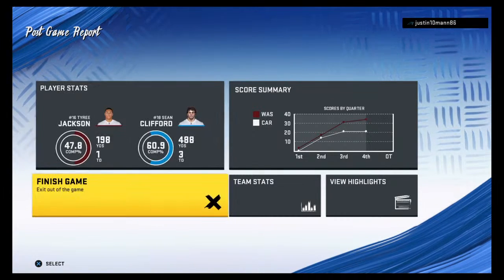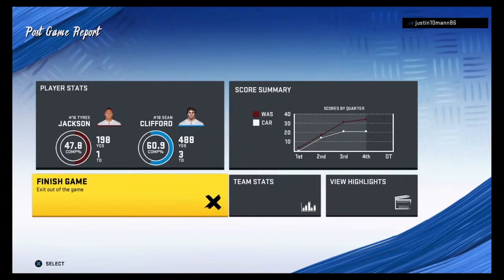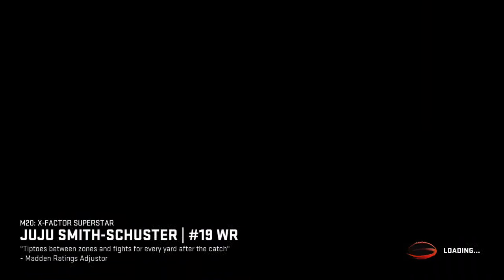So for the Redskins, they boost their record up to a strong 4-1. And they'll get another road.